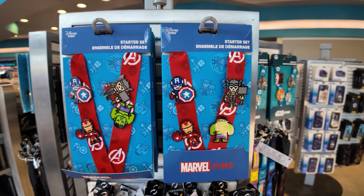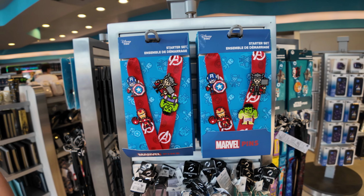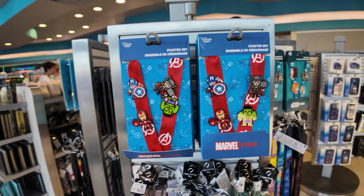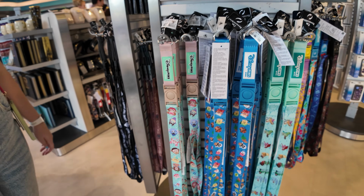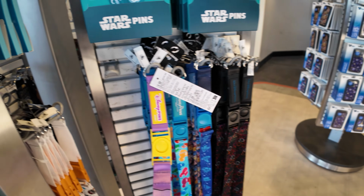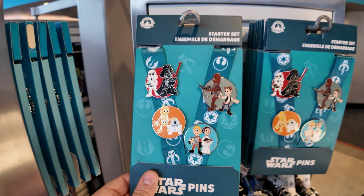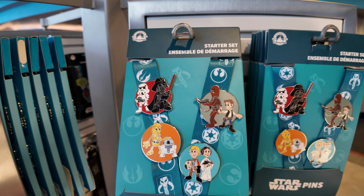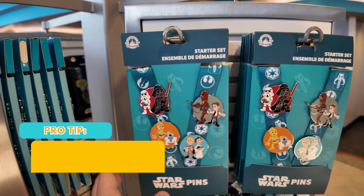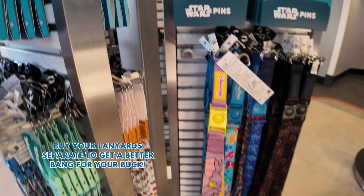So they do sell these little starter sets, but honestly, I don't love these or even recommend them simply because they're not the best bang for your dollar. And then they do also sell these little lanyards that you can buy, and they even have this really fun Figment one. Love this. I do actually really like the pins. I would buy one of these simply for the pins, but I think if you're wanting a lanyard, I would honestly recommend buying the lanyard separately.